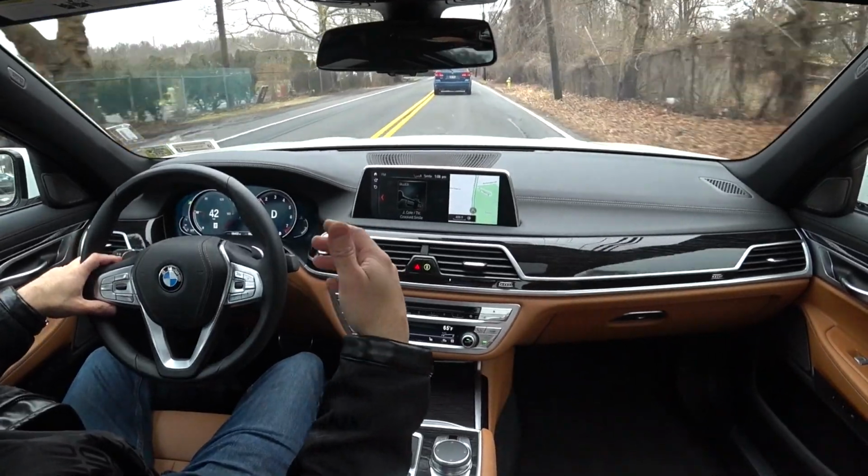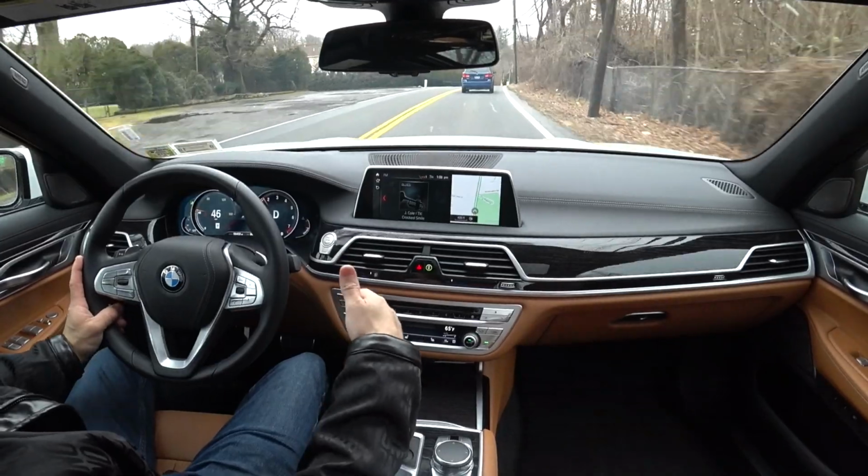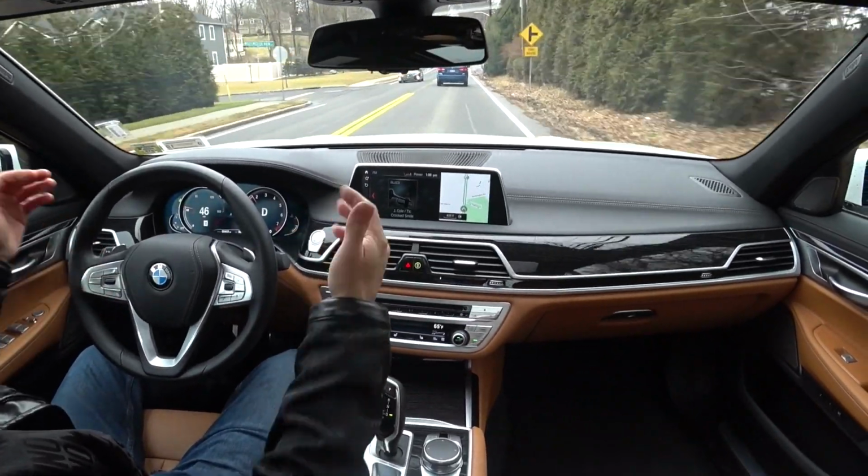But when you're on the highway and you get this thing up to speed, it feels light on its feet. It feels like a new 5 Series. It feels nimble. It kind of shrinks around itself.